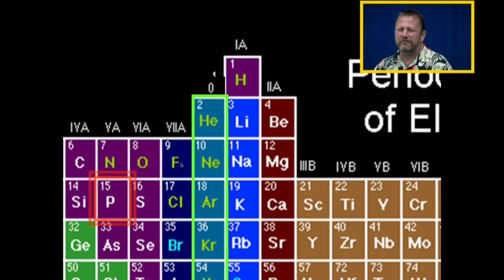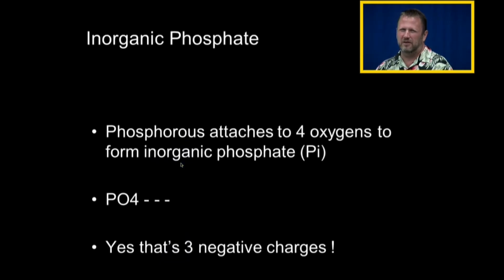All right, let's talk about phosphorus before time runs out. It's a big electron juggler just like its buddy above it, nitrogen. Phosphorus is very important because it makes up something called the inorganic phosphate. That's a horrible word to describe phosphate because phosphate's a very important organic substance, but they call it inorganic because there's no carbon in it. So they'll abbreviate it PI. It's a big conspiracy. Right?